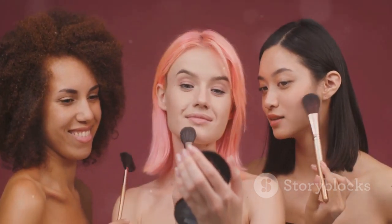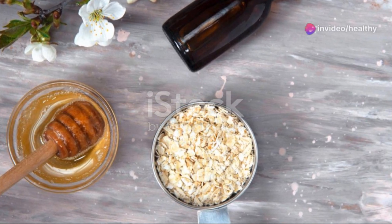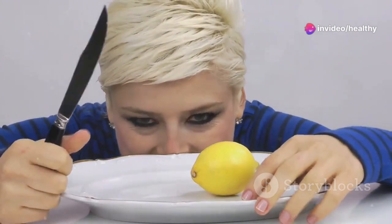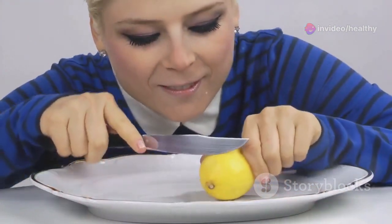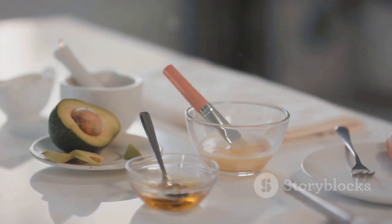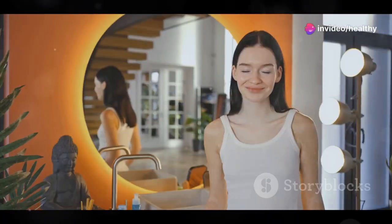Now, let's talk about some extra tips for different skin types. If you have dry skin, you can leave the mask on for a little longer, up to 30 minutes. For oily skin, try adding a few drops of lemon juice to the mixture to help control oil production. And if you have sensitive skin, it's always a good idea to do a patch test on a small area of your skin before applying it to your entire face.